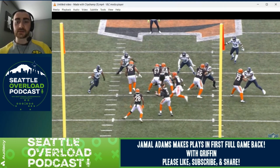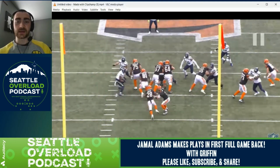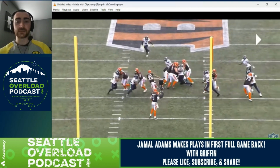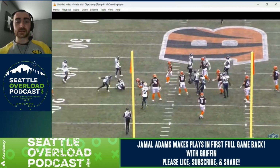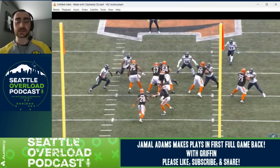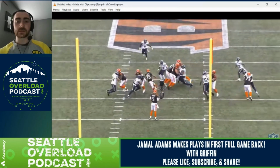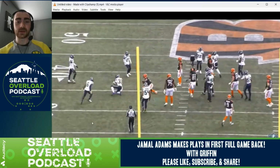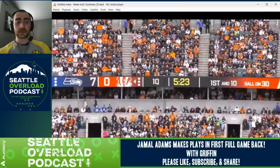Jamal is looking to insert in here, but Jordan is still back here. So he's looking to overlap, which is really good on the fly play from Jamal. His speed in the box to scrape over in time is impressive, but then by the time he gets there, he's able to stay relatively square and make a good form tackle and brings him down, like he doesn't get dragged or anything.